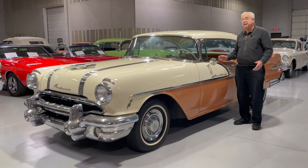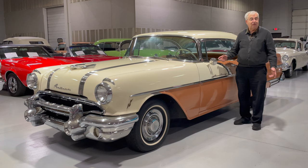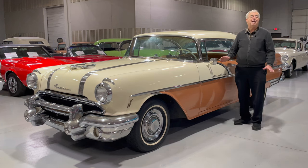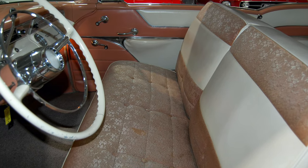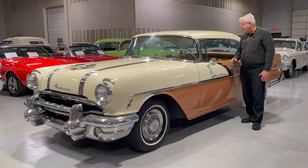Now, this car, of course, is an automatic. It's something that you can just jump in, turn the key, and start. Anybody can drive this car. Take a look at the interior. It is a beautiful cloth and vinyl interior. I love the brocade cloth seats in the car.